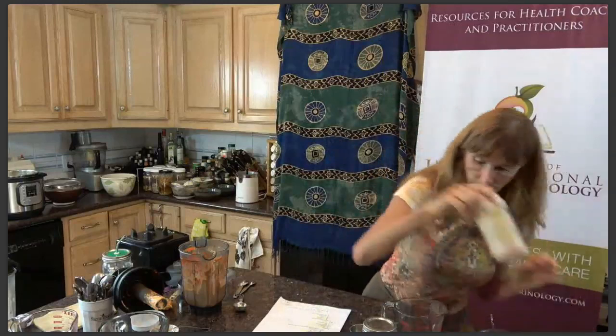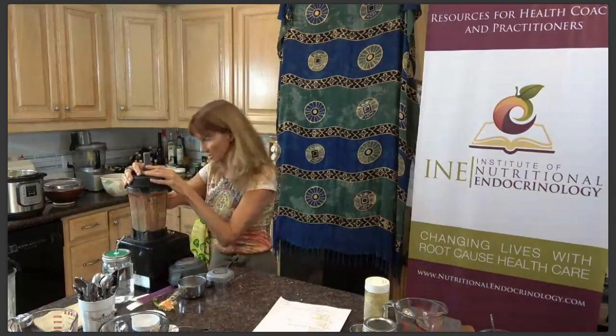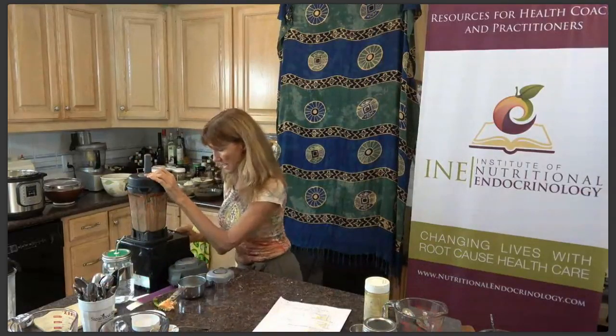So the next piece would be to put some lemon and salt. And my salt was here. We'll put maybe a quarter teaspoon. I hate measuring. It's just against my religion. All right, so I'm going to blend it again with the lemon and salt. Now, if you're allergic to lemons, apple cider vinegar or anything like that, ume vinegar, something that has a tart taste.